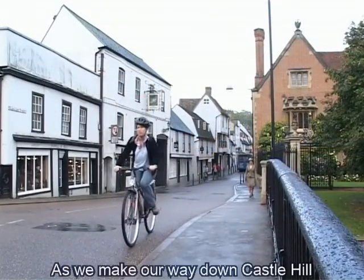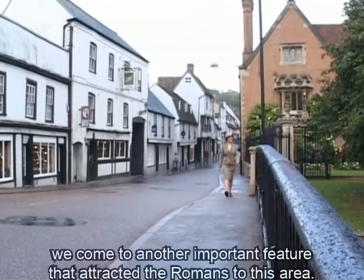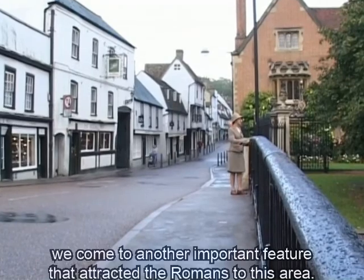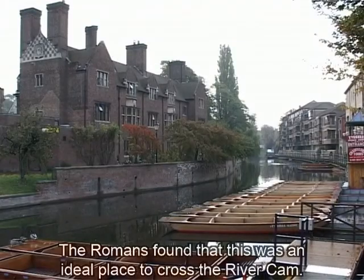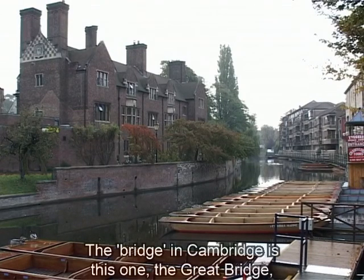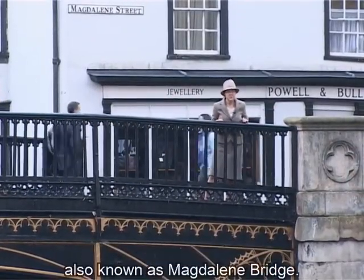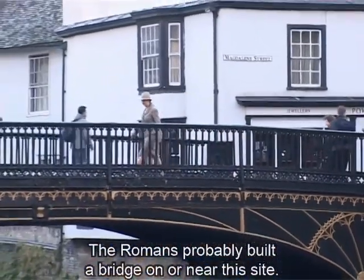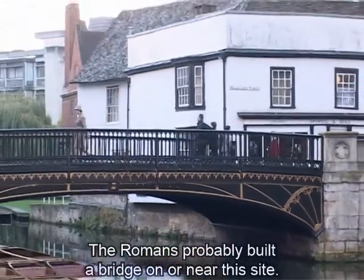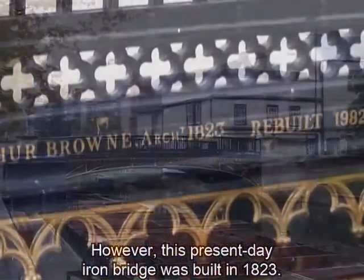As we make our way down Castle Hill towards the present-day city centre of Cambridge, we come to another important feature that attracted the Romans to this area. The Romans found that this was an ideal place to cross the River Cam. The bridge in Cambridge is this one, the Great Bridge, also known as Magdalen Bridge. The Romans probably built a bridge on or near this site. However, this present-day iron bridge was built in 1823.